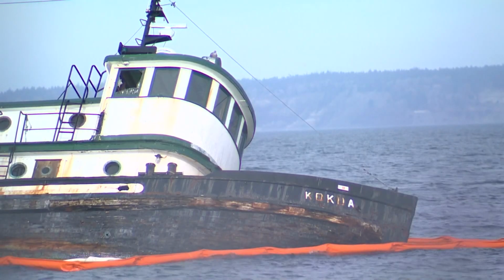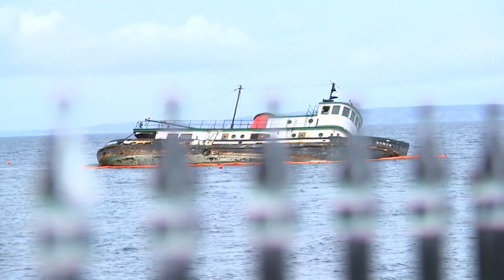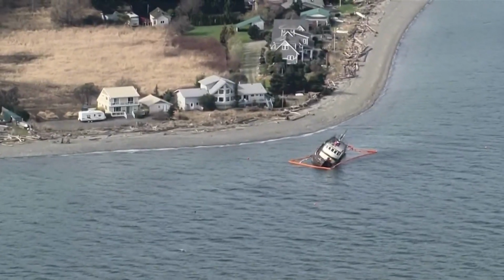Weather has been one of several obstacles. They have to think about how half of the fuel is still on board. That's why it's a careful mission, one that has neighbors here watching closely. In Kingston, Adley Swaby, King 5 News.